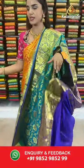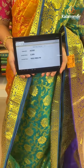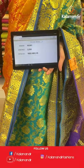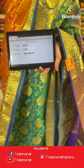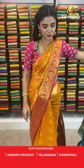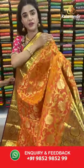The item code for this saree is, please note down, AS381, and the price is 3500 only for any two sarees. Take a screenshot and send to WhatsApp number 9852985299. Do it as soon as possible to get your hands on this collection, because you don't want to miss it. It's a beautiful offer, which is buy one get one free at only 3500. With that, on to the next saree now.